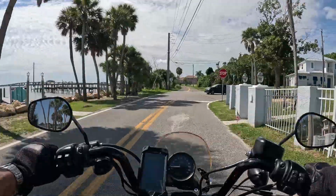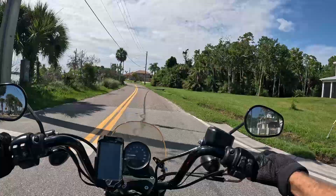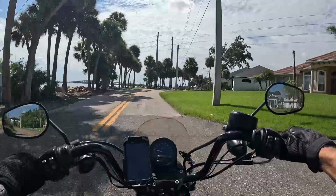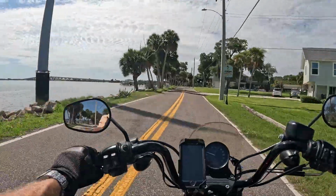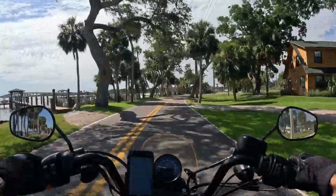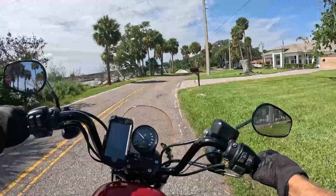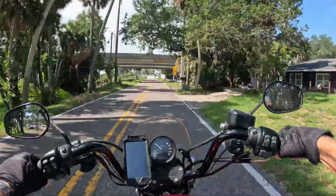Seahorse mailbox holder. This road speed limit is 25, and I try not to exceed it. You know, I give it the old college try. Sometimes the little Harley gets the better of me, and I have to do things like this. That was fun.